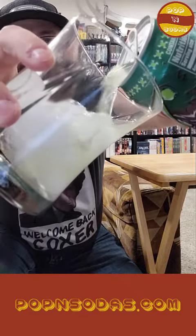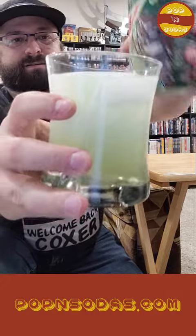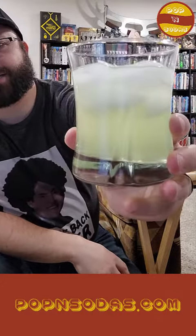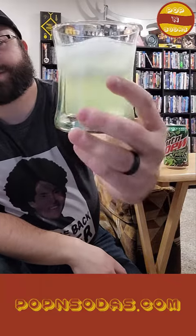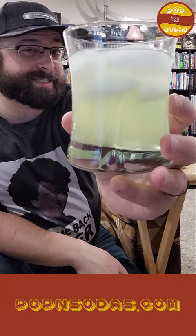So let's go ahead and pop this soda. So there we go. It's kind of a darker green than I would have expected from an apple soda. Not as vibrant as the old DNL Tropical 7-Up.